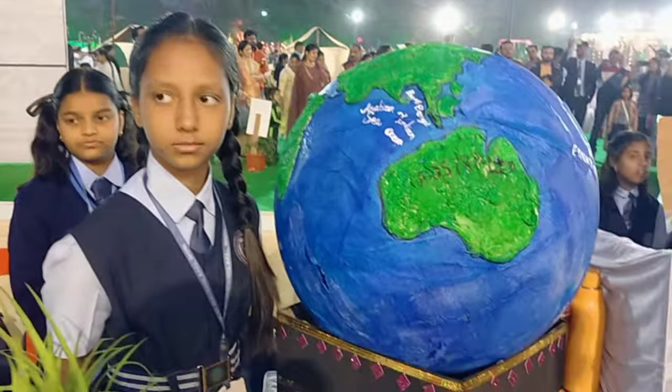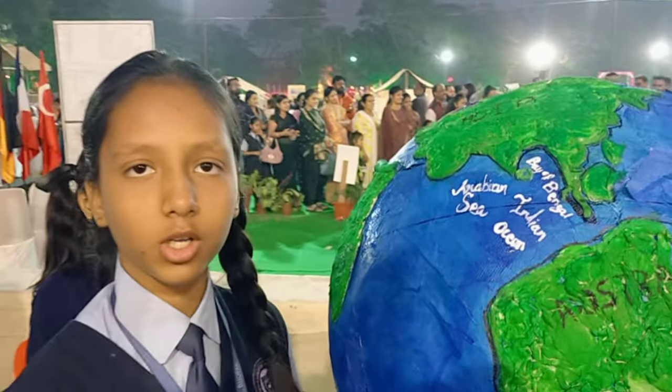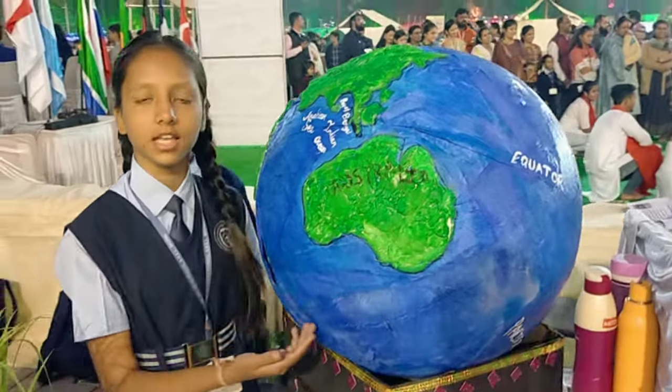Good evening. Why is this earth angry here? Because we are destroying it. We are cutting trees. Exactly. Deforestation. Are you explaining something? Yes. So it's a 3D model of earth representing the green.